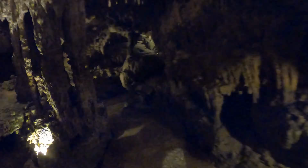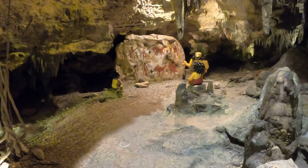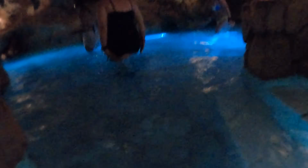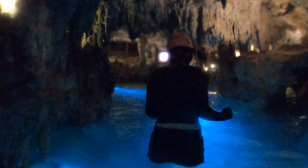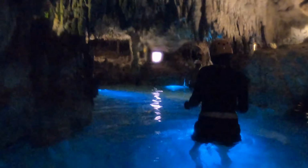For our next adventure we headed underground. After lots of walking we made it to the underground water walk. The water is slightly cool but not too cold. The floor is also completely natural, so it's uneven and the water is full of lots of little fish. Decent water shoes are essential, but you can get some pretty good ones in the shop here.